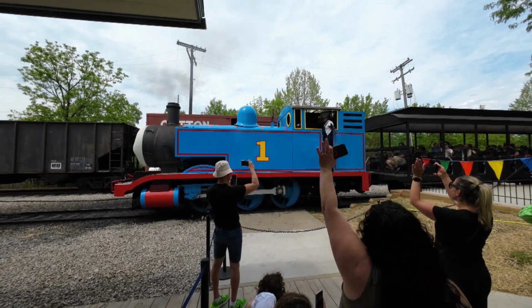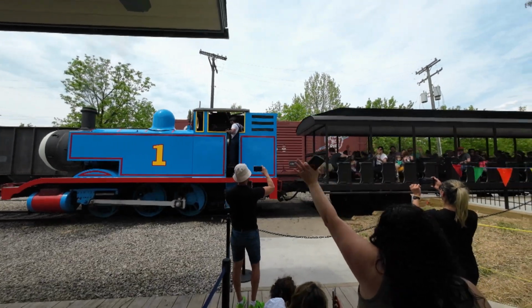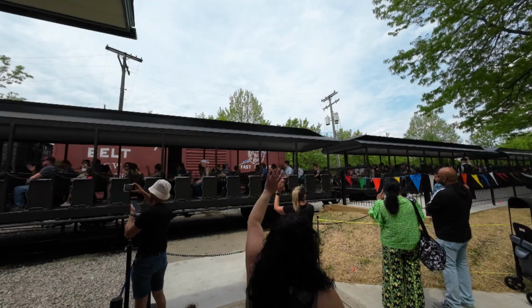Can you wave? All right, we got to see Thomas take off on the ride before ours. I did misspeak, it's $45 for adults. And that, of course, gets you to ride Thomas. And I see a lot of people getting pictures in front of Thomas, so we'll try to do that as well. They do have some of Thomas's friends that while we are waiting for our next trip, we're gonna go see those. So come on along and let's see Thomas's friends.